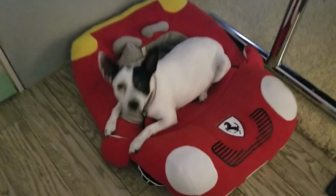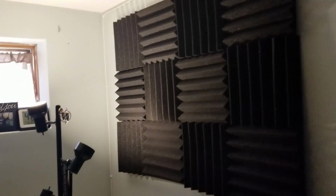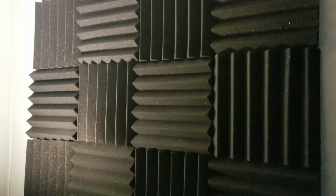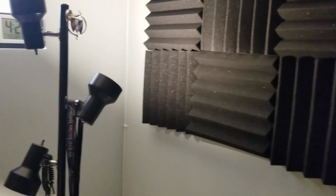Oh, and there's a little Roxy. Well, hello there. You ready to race? She's got her Ferrari. She's ready to go. Anyway, moving on from the foam. That's just your regular 2-inch foam, if it's even that. I mean, they say it's 2 inches, but pretty close.